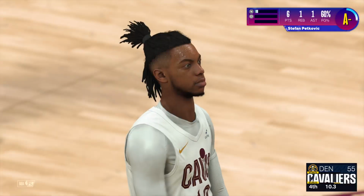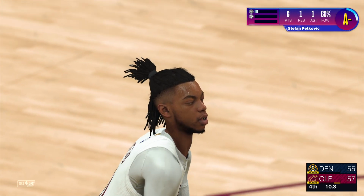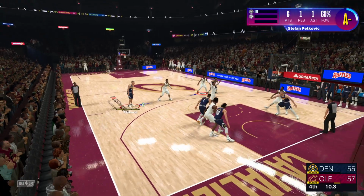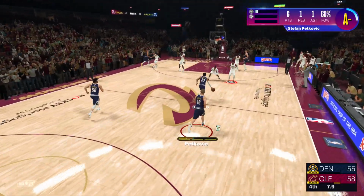First free throw is good, and that will put them up by 2. And this is why this team trusts Garland. They know he's confident and capable of taking those shots. And he hits both free throws here. So now it's a 3-point game. There's 10 seconds left in the fourth quarter.